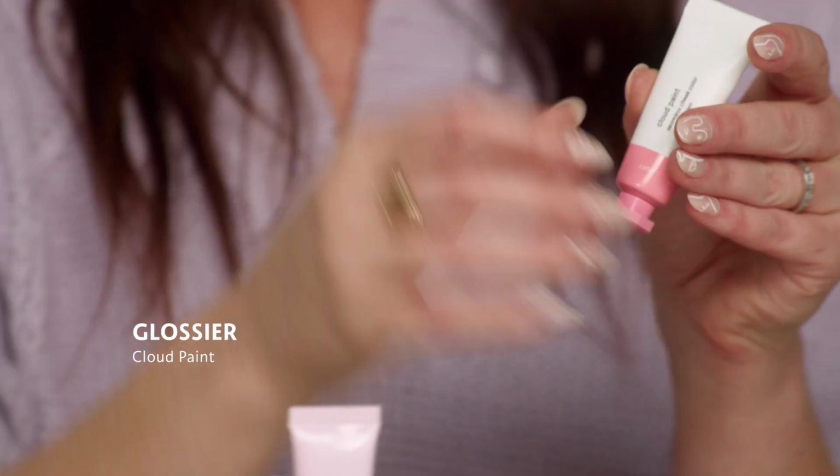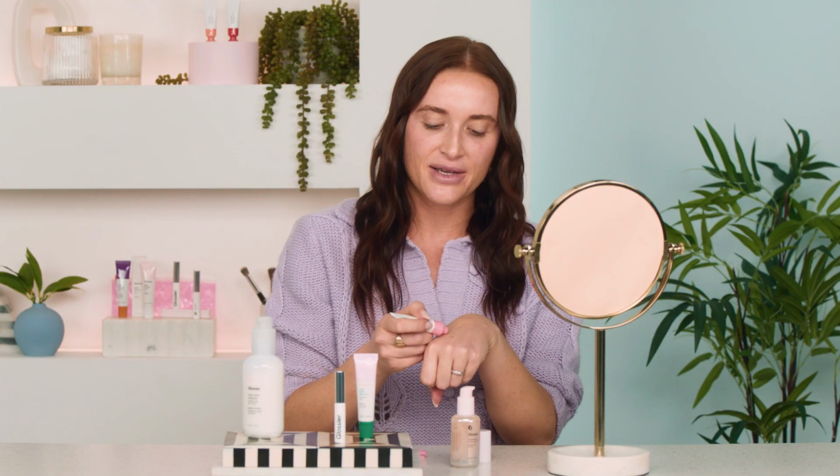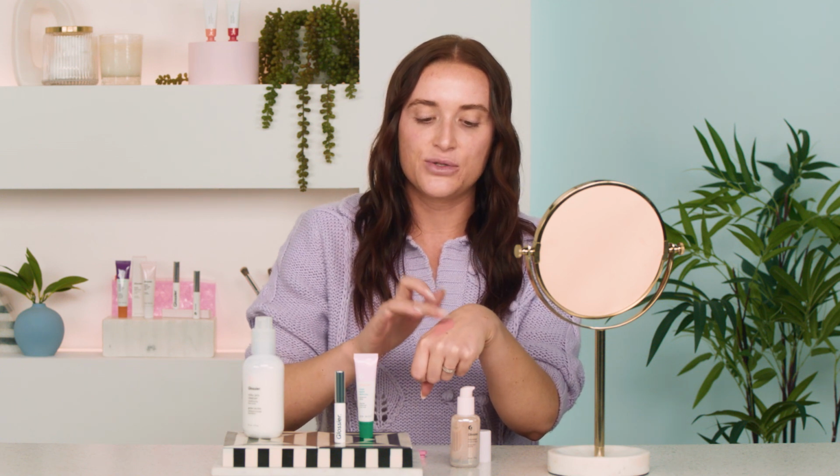So I'm gonna start with my Cloud Paint, which I'm really excited to show you, in the shade Puff, which is just this really pretty, natural pink color. I love this shade. I like to put it on the back of my hand and kind of tap it out and then use my fingers to apply. And you build light sheer layers with this. So you can build up, it's much easier than taking it down, right? So just a light sheer layer to start.